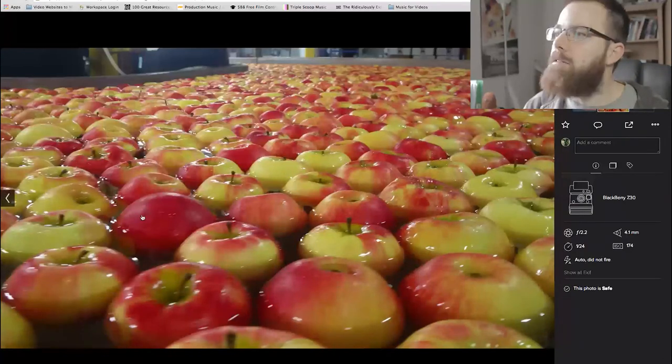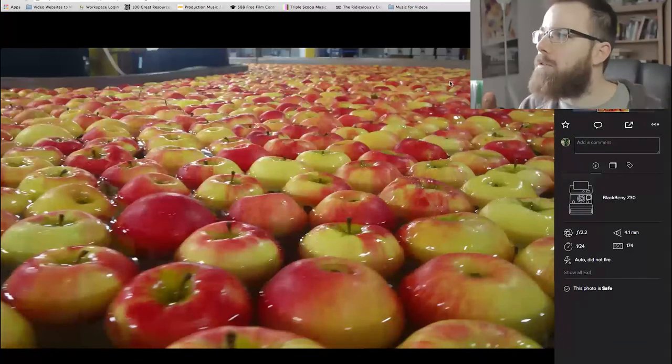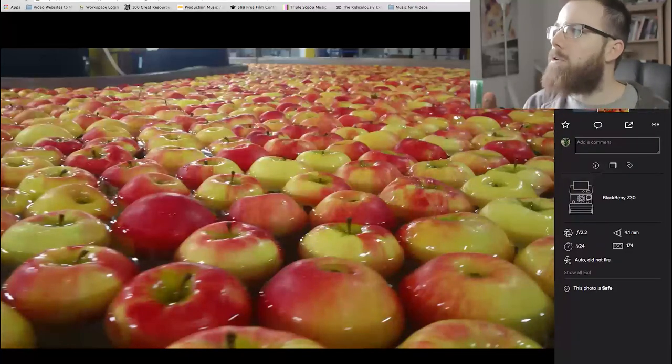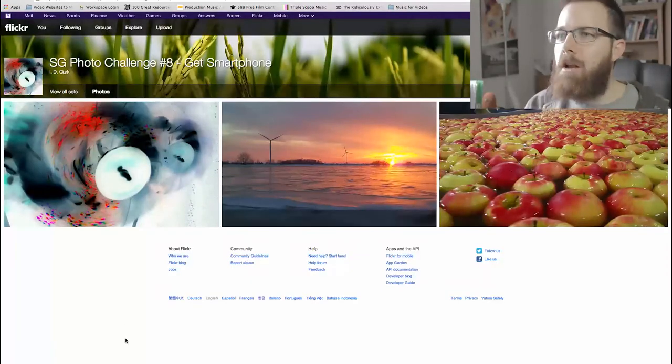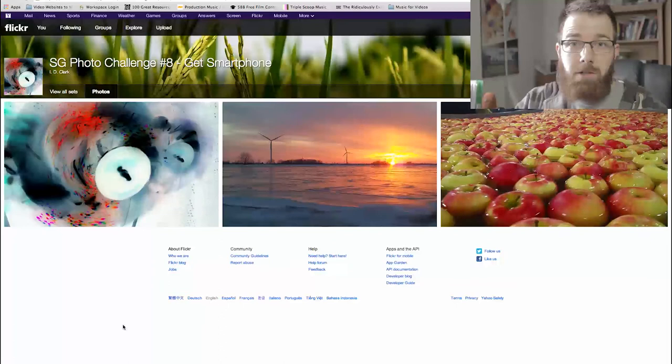Man, this looks good. I miss shooting this sort of stuff, because then I could just reach and grab one. Oh, I love Honeycrisp apples. But nice. Good job, Ingrid. Really love that you came in on this challenge. I appreciate it. I really hope that you'll participate in the next few challenges coming up.